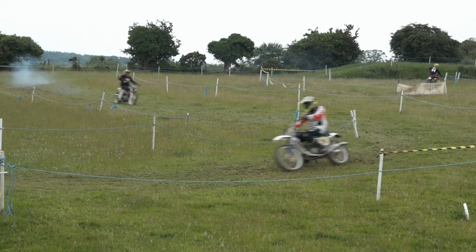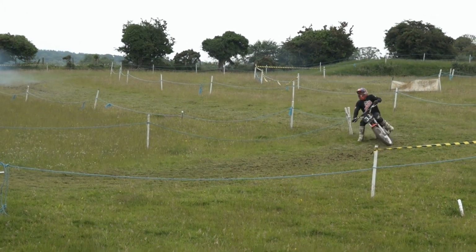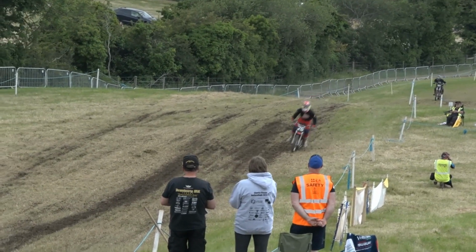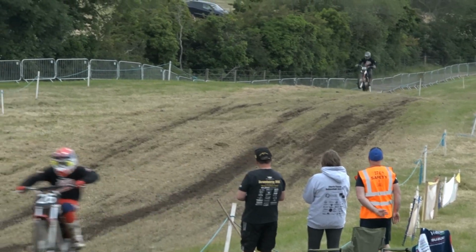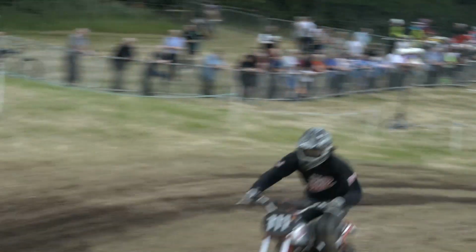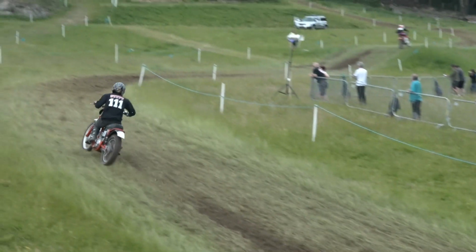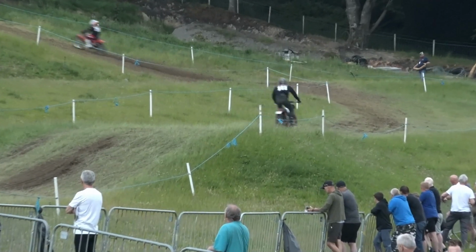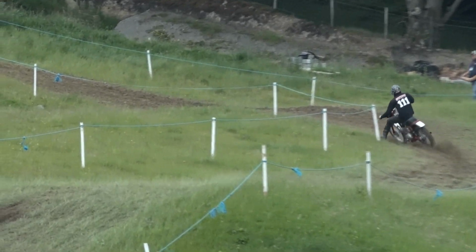So there's your third place man, number 4, Ian Buchanan, and it's number 33, John Griffiths, who's currently in fourth. But James Thompson is still your race leader, with Harry Stitt in second position as they complete another lap of this Craigantlet racetrack.